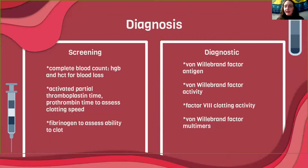So if someone is having some of these signs and symptoms, we might think that there's something going wrong with their ability to clot. So we might do more general screening tests, like a complete blood count. Von Willebrand disease isn't going to directly affect anything on the complete blood count, but if your hemoglobin and hematocrit and red blood cells are low, that can indicate having lost a lot of blood.